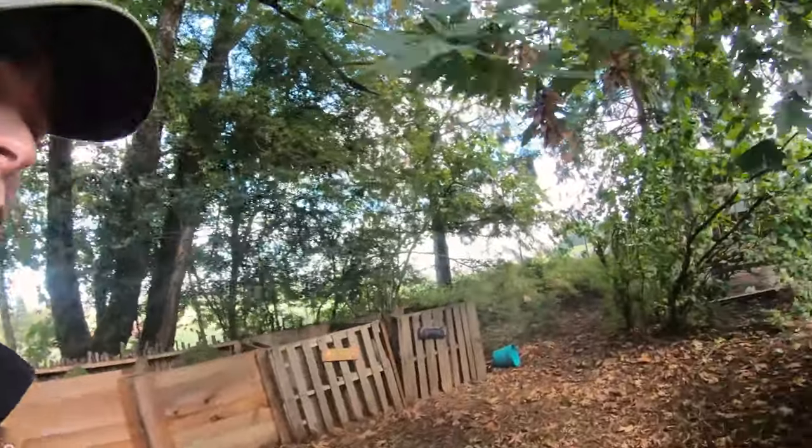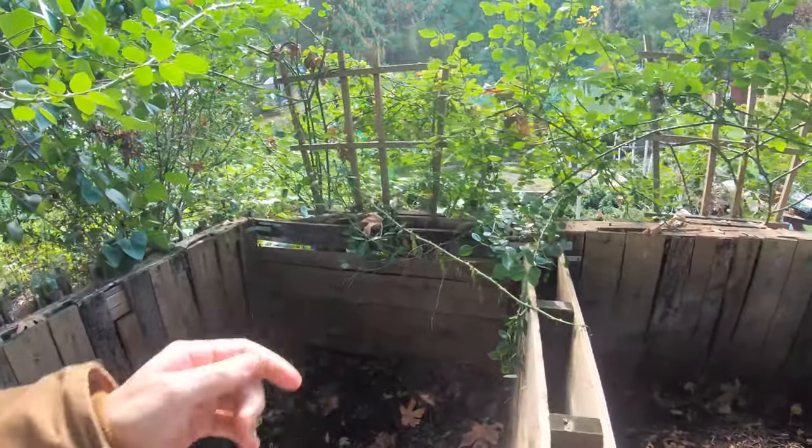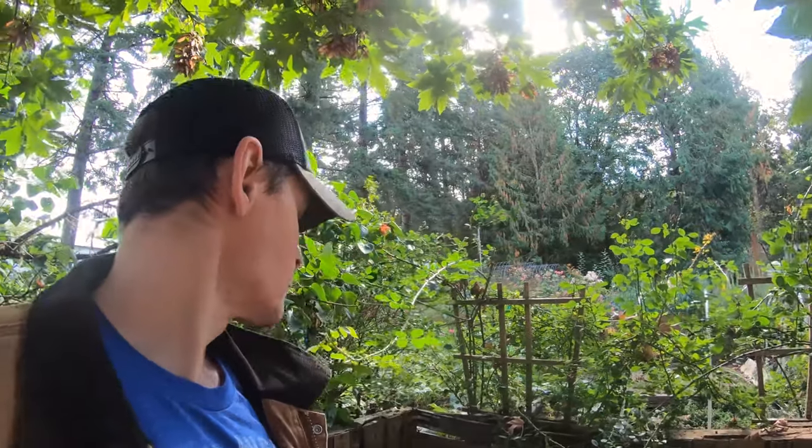A good-sized maple branch fell out of a really mature maple tree right at the front of our property here, and it landed right in our compost bins here. It looks like there may be a little bit of damage to some of these really overgrown rose bushes that I should probably trim back pretty soon. But fortunately, the little trellises in the back that are somewhat fragile don't seem to be impacted at all. The bins themselves are pretty much indestructible.